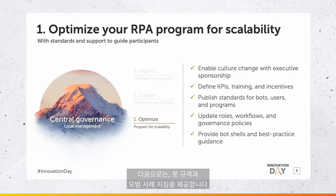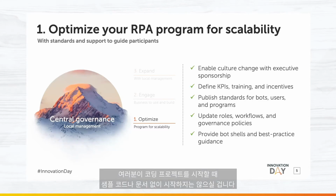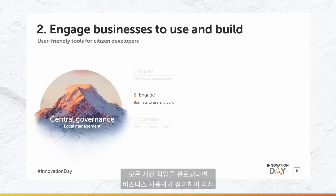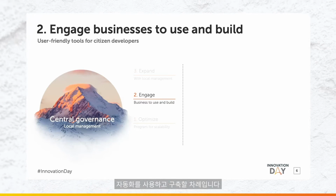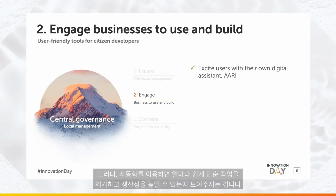Then you want to provide bot shells and best practice guidance. Again, this is all about self-sufficiency. Now you wouldn't start a coding project without some sample code and your docs, would you? Well, the same goes for automation. Make that journey easy for those who are going to participate. Now that all the pre-work is over, it's time to engage business users to use and build their own automation. First, you want to excite people about automation. Remember, this isn't their day job. So what you want to do is show them how easy it is to remove mundane tasks and improve productivity.